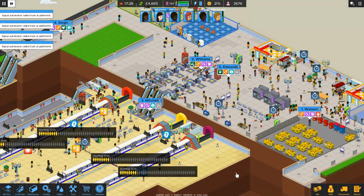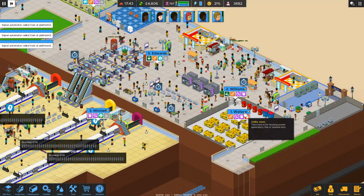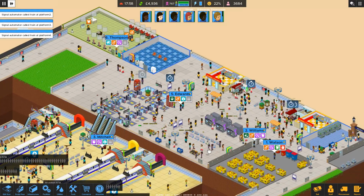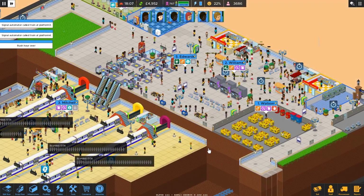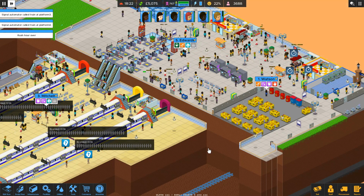Last episode, guys, we rearranged a bunch of stuff in our station. We set up a brand new power area which replaced part of the staff room, which is now up here, expanded the toll room, and things are getting a little bit better. Today I want to try and look at something a little bit different.